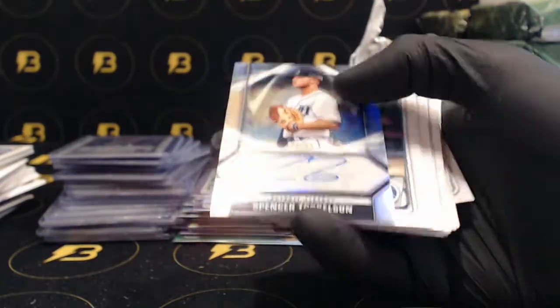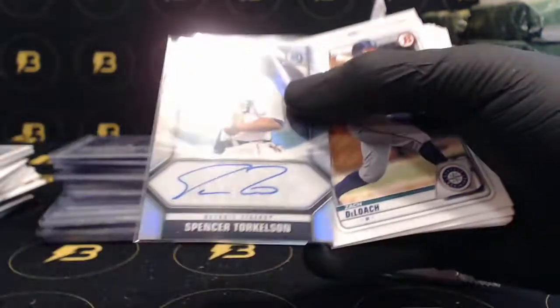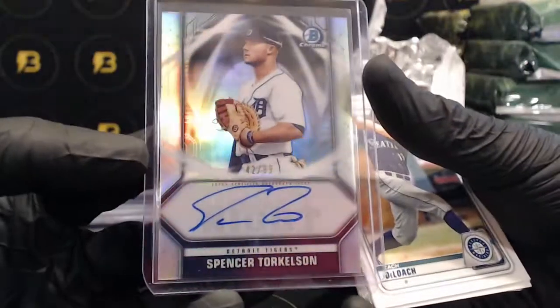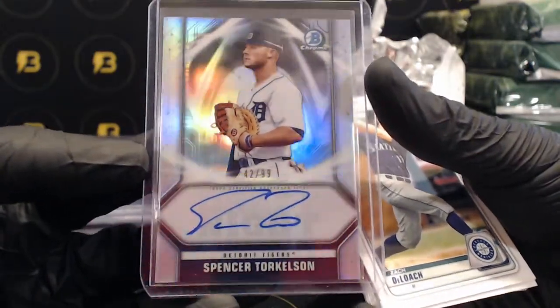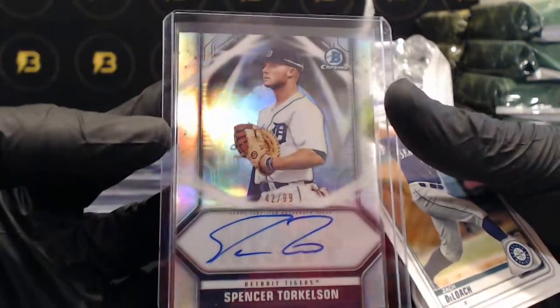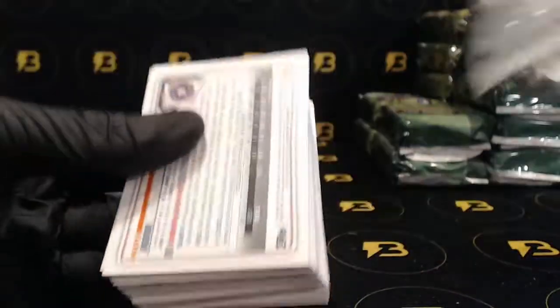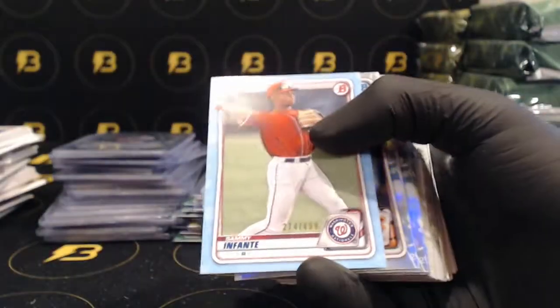Very nice. There we go. Out of 99, Spencer Torkelson going out to the Tigers. Nice hits. 42 of 99. Yeah, Infante to 499 going out to the Nationals. Kerstad refractor.